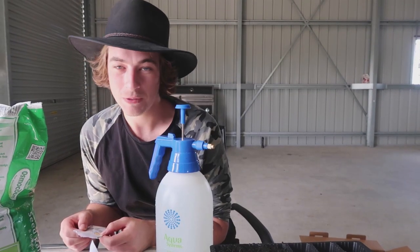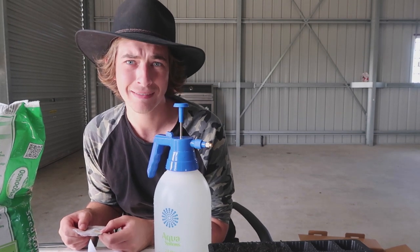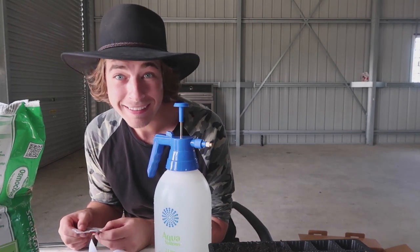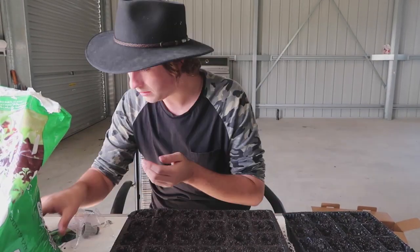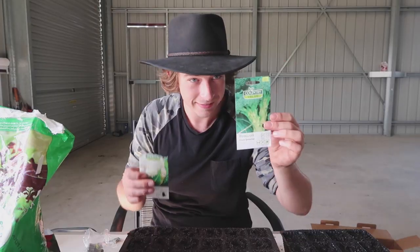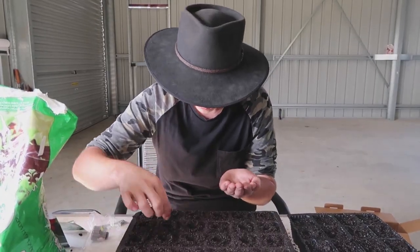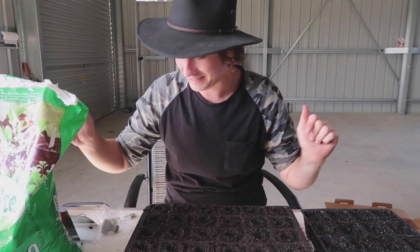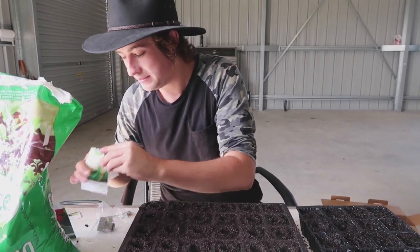Seedlings emerge 14 to 21 days. That's 2.5 weeks before I see you sprout. Broccoli and cauliflower. What are the chances of me pulling out 12 seeds?